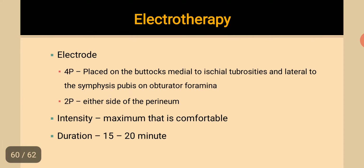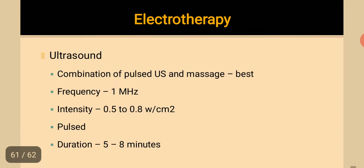Electrotherapy: the 4-pole electrodes are placed on the buttocks, medial to the ischial tuberosities and lateral to the symphysis pubis on the obturator foramina. 2-pole, either side of the perineum. Intensity: maximum that is comfortable. Duration 15 to 20 minutes.